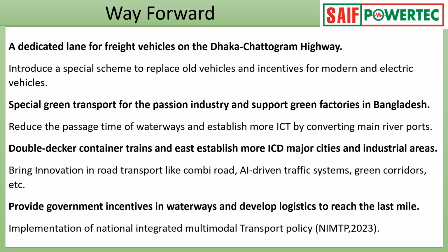So the way forward: a dedicated lane for freight vehicles on the Dhaka-Chattogram highway is appreciated, and it is highly recommended to make a single corridor or single lane for freight transportation, especially for cargo and containers that are imported or exported from Chattogram port. Introduce a special scheme to replace old vehicles, with incentives for modern and electric vehicles, and special green transport for the fashion industry to support green factories in Bangladesh. Reduce the passage time of waterways and establish more ICTs covering main river ports.